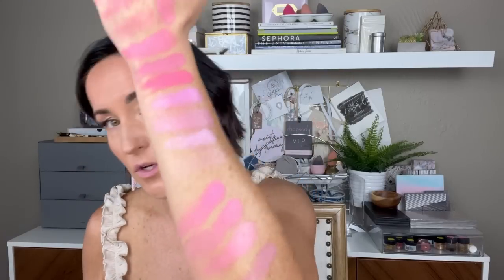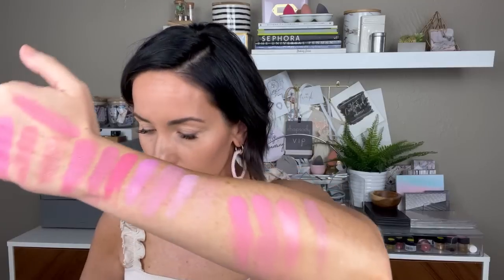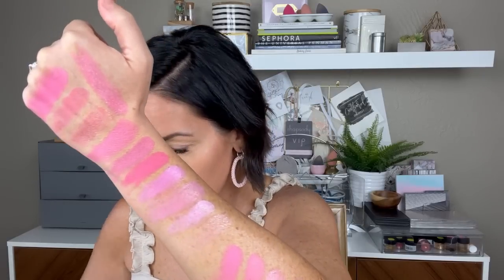Summer Love is gonna be much more sheer. It is cool, but it's more of a nude pink. You see that? Okay, Venice is much more of a coral, very bright in comparison. Here's Madrid, very different. Much more of a darker coral pink.